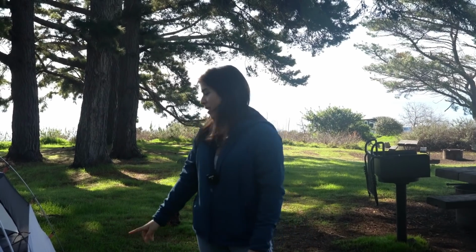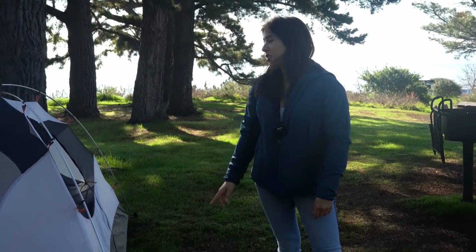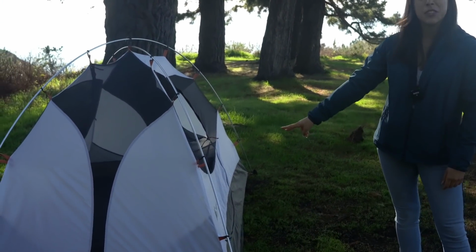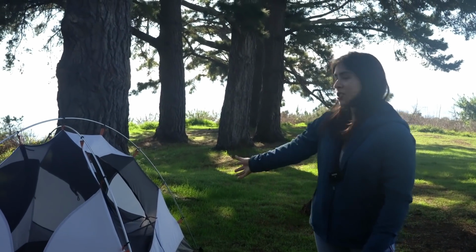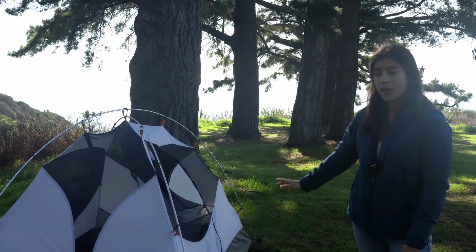So first up we have our tent from REI. It's the Passage 2. Fits 2 people pretty comfortably in here. It also has a cover too, so it's not done yet. We want to show you inside once we have everything set up.